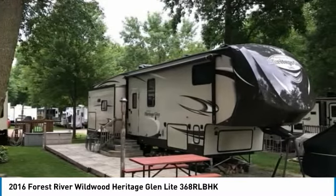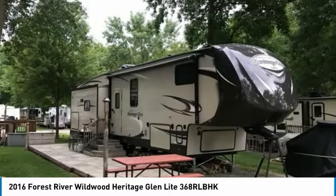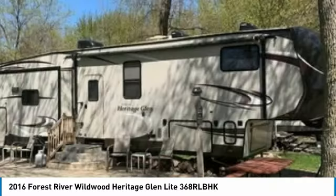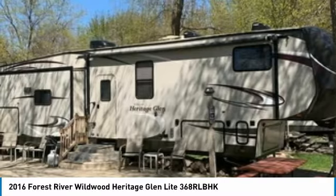to 7 guests. It has been outfitted with 4 slide-outs and 1 awning, as well as a leveling system. This impressive RV has been very well maintained with minimal abuse, which has enabled its excellent condition.